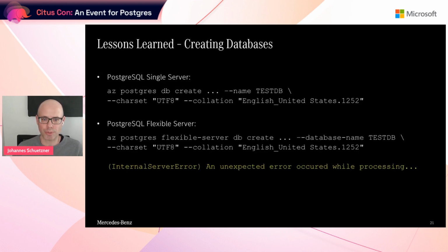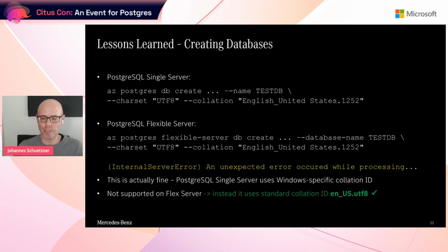But then I was a little surprised because just converting this command to the az postgres flexible-server didn't work. So we specified the same name, character set, collation, but what we got was an internal server error saying, okay, unexpected error occurred. And so I was a little unsure what was wrong with that. But then it turned out it's actually good because, remember, Postgres Single Server runs on Windows, and so we used the Windows-specific collation ID. So 1252, that's a Windows-specific code page. And actually with Flexible Server, we are now on Linux, and basically we only want to have UTF-8 data. And so with Flex Server, we are able to specify UTF-8 for the collation ID, and so that's then a proper setup. So that's good.